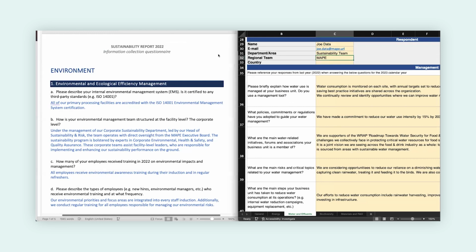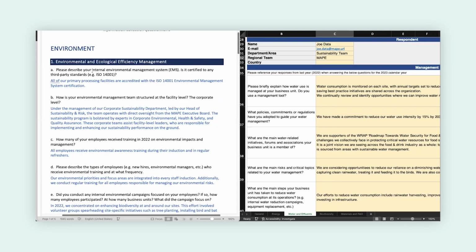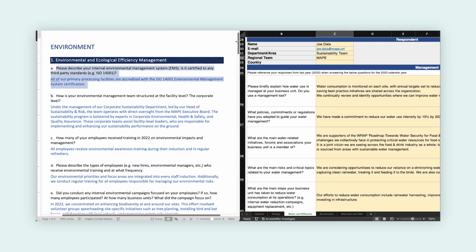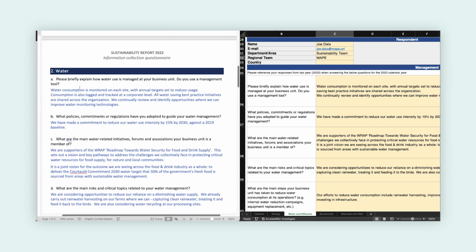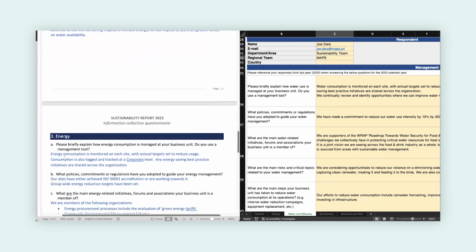So if we look at the Word document, you can see that we have a variety of different sections with questions and answers. So we have a section for water questions. We scroll down a little bit. We have a section for energy questions, as well as a few other sections down the page. And then in 2023, this was converted into Excel, where now we have the energy tab and the water tab, and the other one's shown on my screen here.